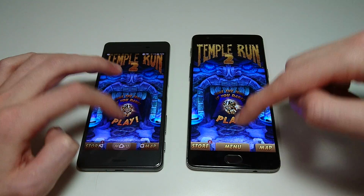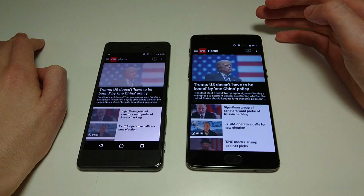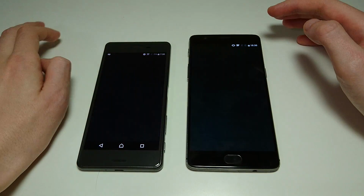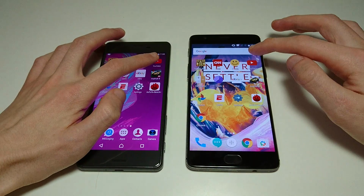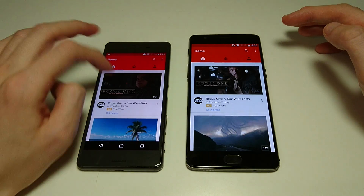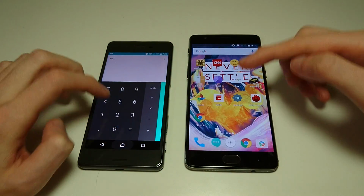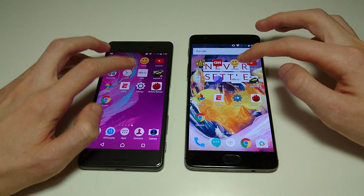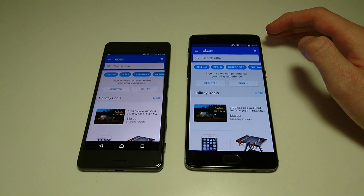Alright, so next up we got CNN. Then iFunny. That goes to OnePlus. YouTube, OnePlus. Calculator. Clock. eBay. That one goes to the Sony.